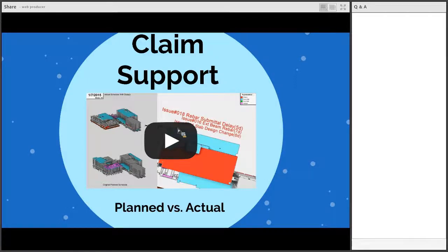If you're in a big dispute, there's the potential for a much higher recovery when you can have a story associated with a visual picture instead of handing someone a bar chart schedule and a stack of RFIs and saying, this was my problem. That doesn't tell a very good story. So this tells a much better story.